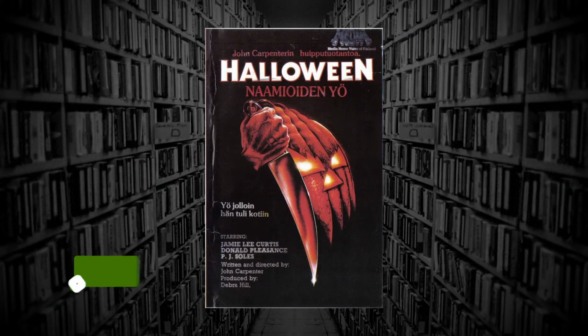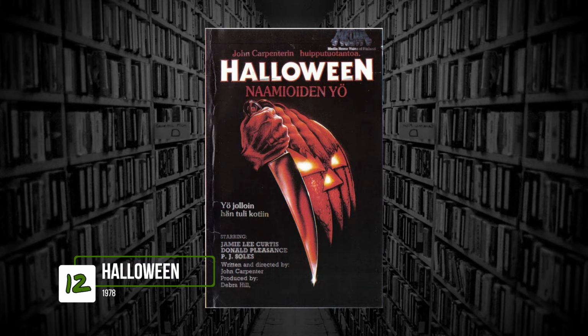Speaking of classic, most people could tell the name of this movie just from the pumpkin and the knife. Halloween from 1978. I think it's perfect how the pumpkin seems to slowly morph into a knife-wielding hand, letting you know exactly what's going to happen in this movie.